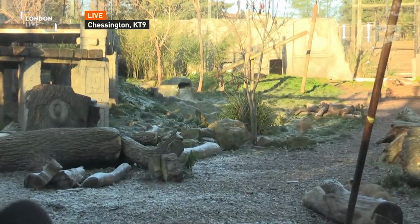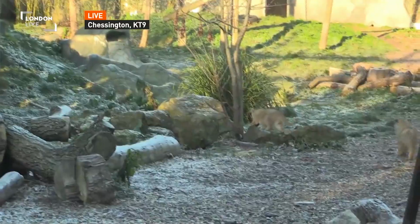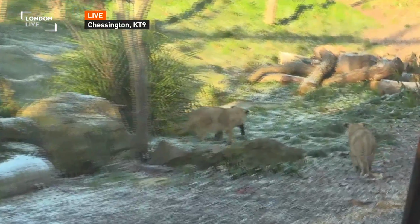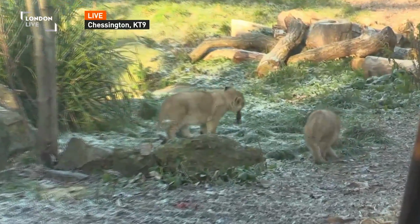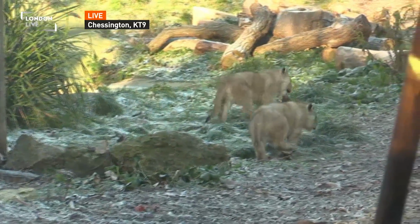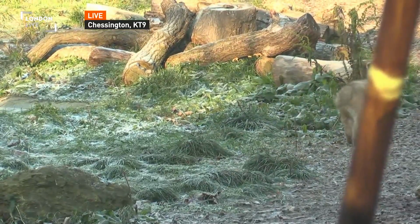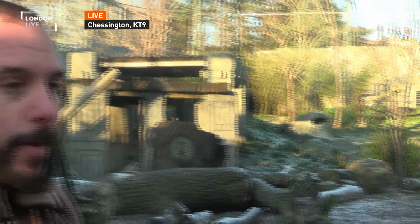Still, lots of fun, as you can see, running around, loving life, even in this weather. It is quite chilly here today, but these are native to places like India and other places in Asia. So how do they manage with the cold here? That's true. They do come from a warmer climate, but obviously they have never been there. They've been born in captivity, especially like their father Kamal, who came from a zoo in Canada where temperatures got to -50 and he had to spend a lot of time in a nice big indoor enclosure.